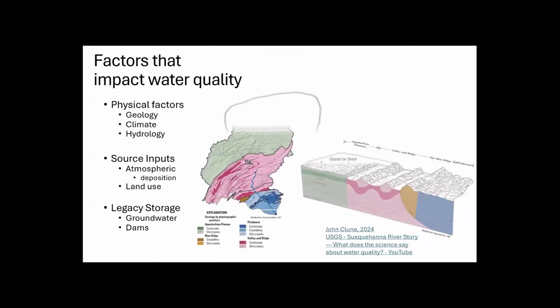And really, these long-term data sets are focused on exactly what we always talk about: there are so many factors that impact water quality. And this is a really good diagram. I also wanted to point out that John Clune had a big hand in helping Penn State get more involved in some of the sampling in the Conewago. He was previously with USGS and now is at National Park Service as a hydrologist.